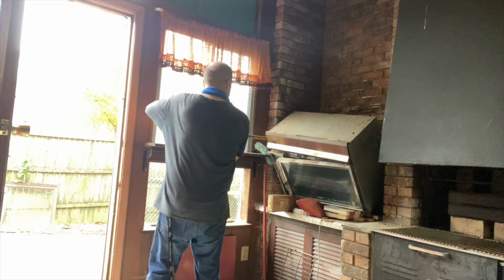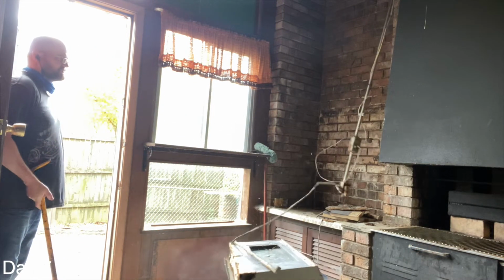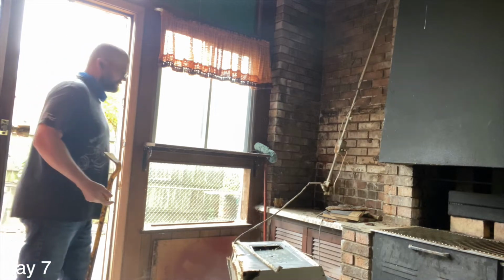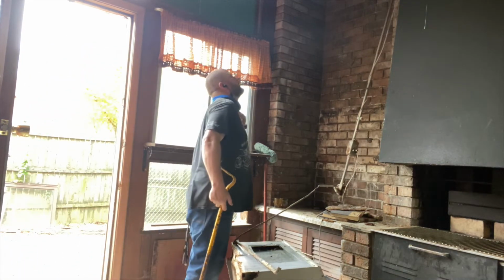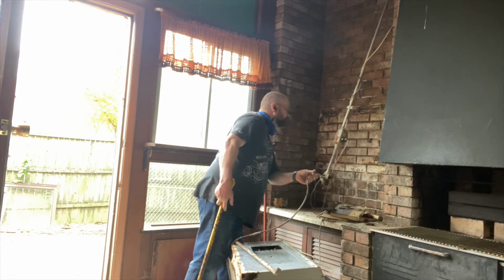I was expecting the microwave to fall down, the power cable to pop out of the wall, and for me to just lug the thing up onto a handcart and pull it out of the house. What I didn't do was check it to see what was actually going on. I'm going to let that play out here for a second. Shit.